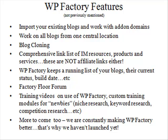Now we also offer a resource area where we have a pretty comprehensive list of IM resources, products, services, things of that nature. These aren't affiliate links. They're just there for your benefit. And you'll probably see some things on there that you've never seen before. We've had some fairly experienced marketers in on our beta testing, and they would tell us all the time, wow, I've never seen that before.